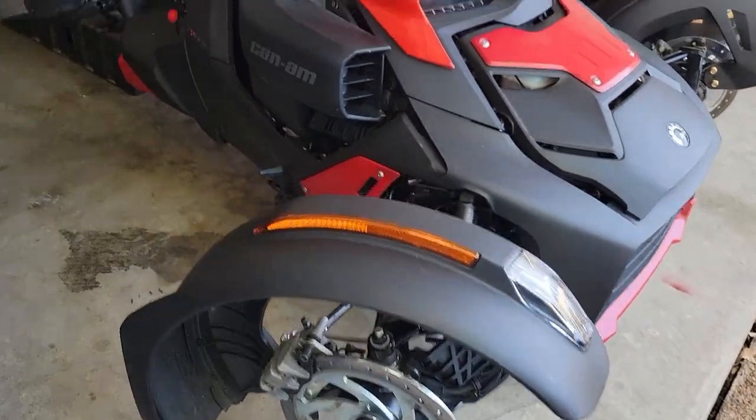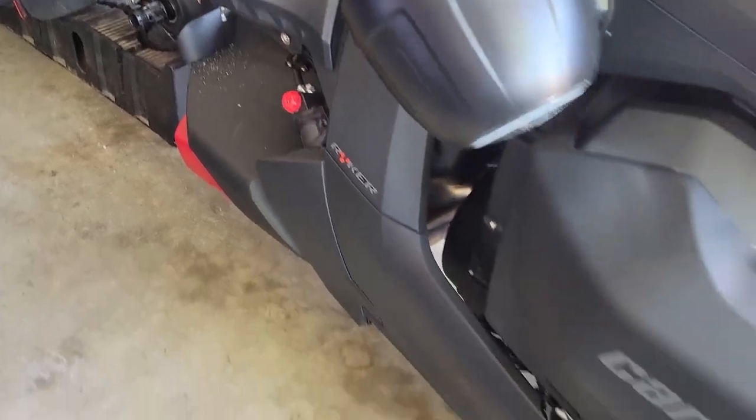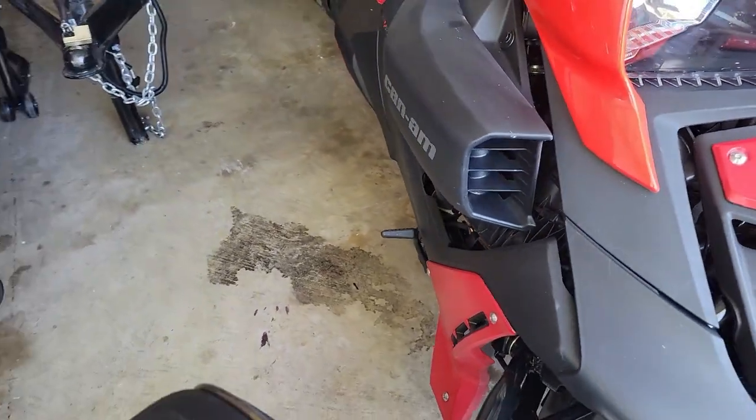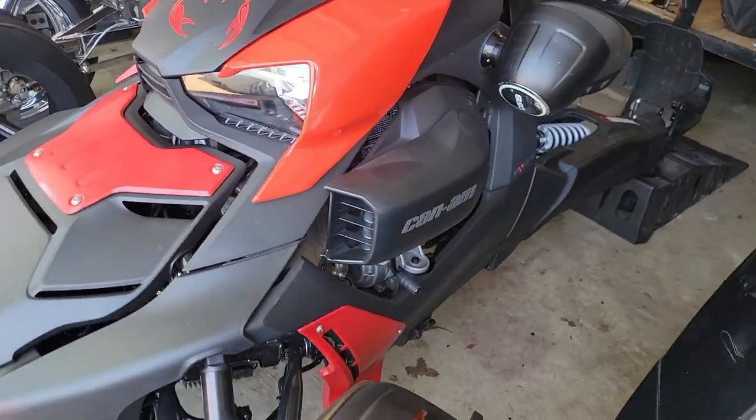So I got the wheels, like all three wheels. I got the max mount and my foot pegs and everything. I took those off. So I'm just gonna take them and see how they look.